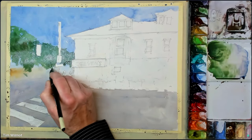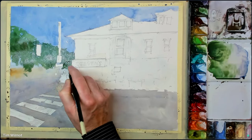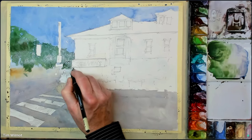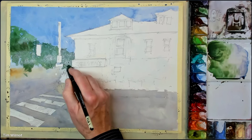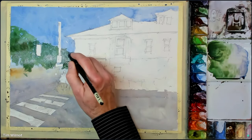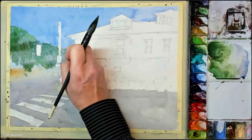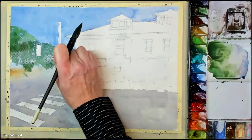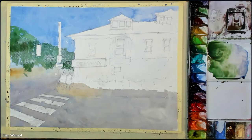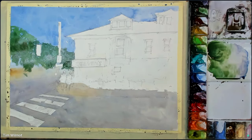And then we're going to, this is going to be a lot of shadow in here, so don't need to be too precise. Down there. Try and get a little bit of a soft edge in the distance. So I'm just using my finger to do a little bit of lifting off and just making that top edge a little bit softer.